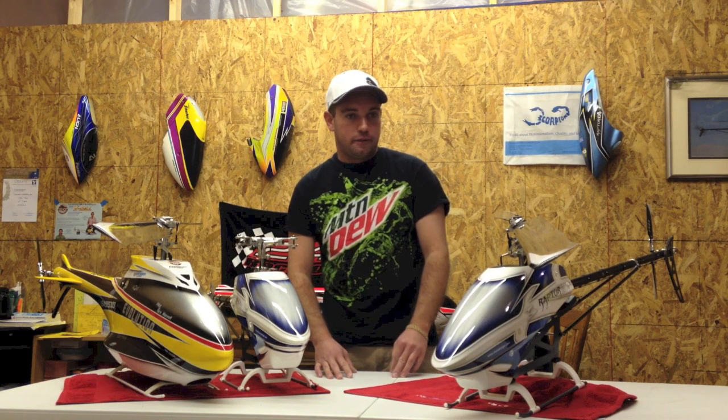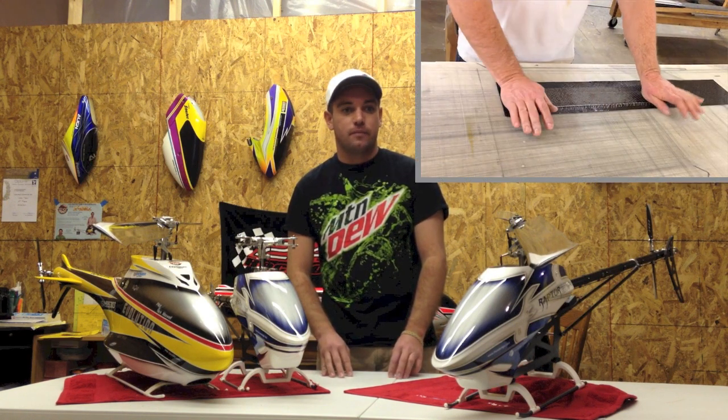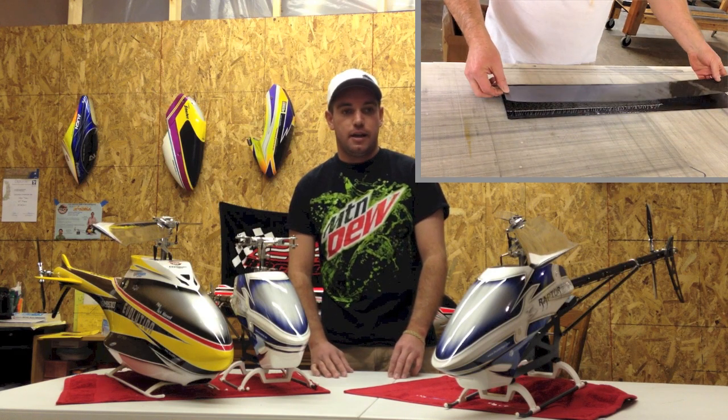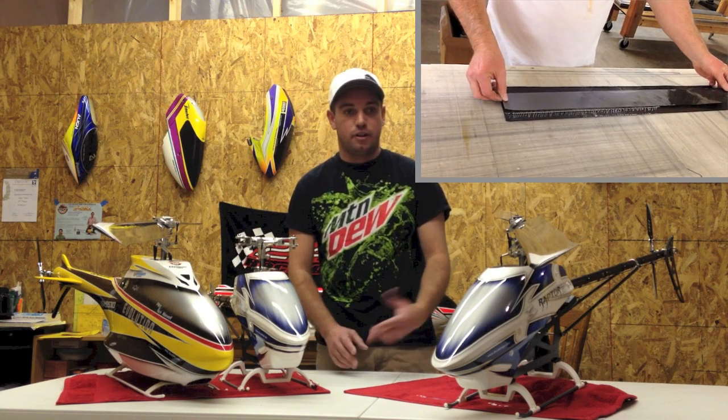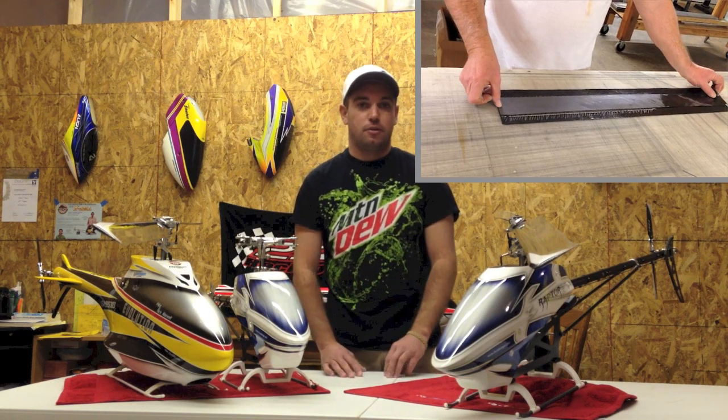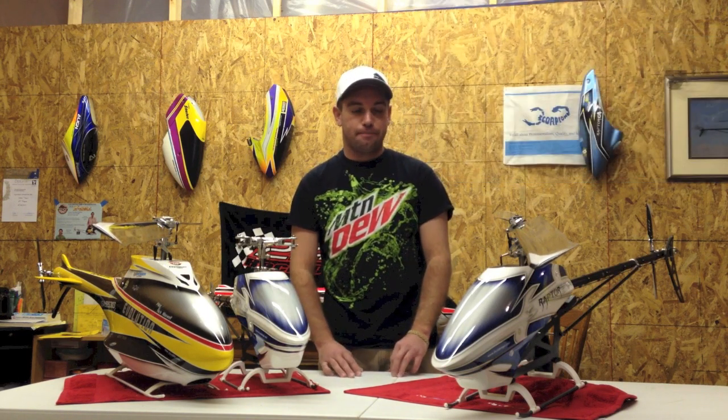Probably the next thing I'd like to talk about is the difference in performance. During that time, it also gave us a chance to play around a lot with carbon layout and a few other things, core materials and things like that. And we found that there's actually still a lot of performance left in the general Helix design in terms of CG positioning and weighting.